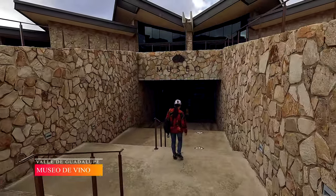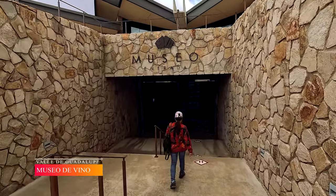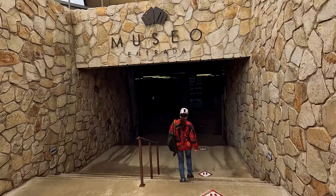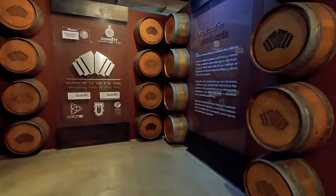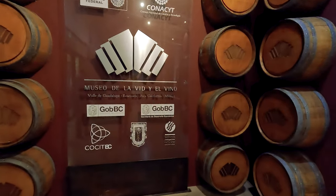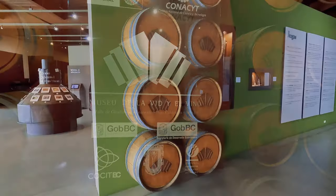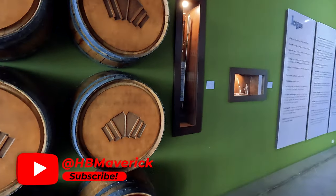The Wine Museum tells about the history of wine first being made in Europe's Georgia more than 5,000 years ago. The winemakers of Baja California were first the priests from the church, and then later the Russians came to Baja California and started a commercial wine business here. There's also art and other history of winemaking in this museum.